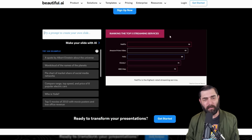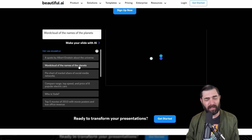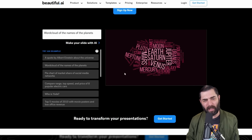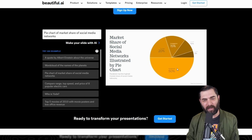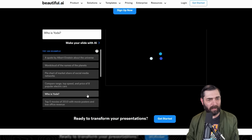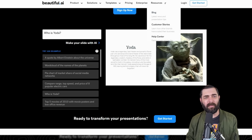For example, we could make a slide that's a quote by Albert Einstein about the universe. If we select this, you can see it will generate a slide. The most beautiful thing we can experience is the mysterious. It is the source of all true art and science. A word cloud of the names of the planets. I can click on this, and we have a cool looking word cloud with the names of planets. A pie chart of market share of social media networks. Click this, boom, we got a pie chart. 50% Facebook, 20% Twitter, 15% Instagram, etc. Who is Yoda? It generated an image of Yoda with a quick little bio on Yoda. So let's go ahead and give this tool a try.